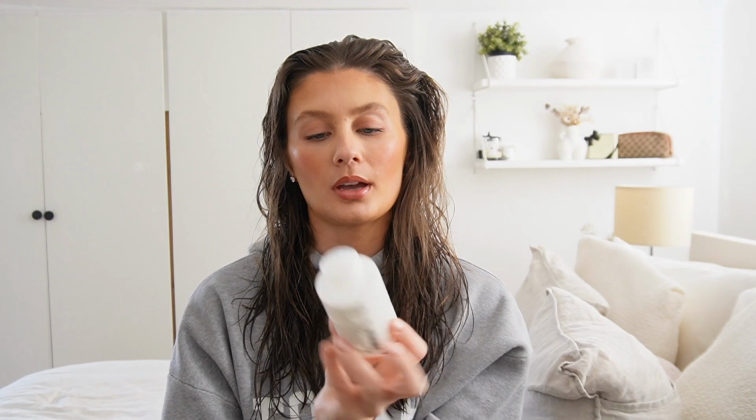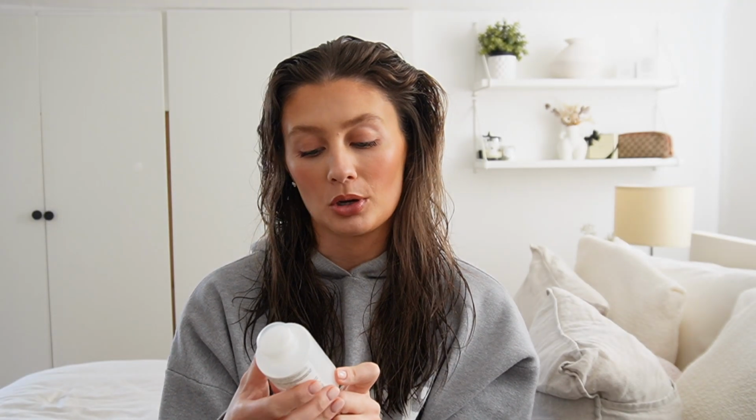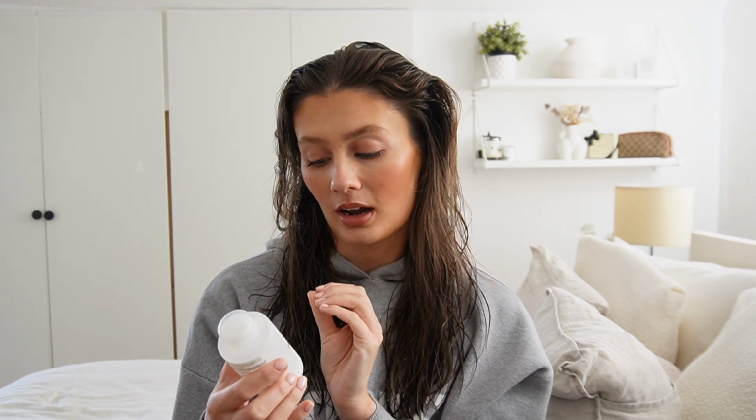I also love to use Olaplex number 6. This is a bond smoother. So it's a leave-in reparative styling cream, reduces frizz, nourishes and protects. So it's really good for pre-styling, for pre-blow dry as well. So when your hair is a little bit damp, it's fantastic just to run through the lengths and ends. And then another product that I also use on the lengths and ends, again from Hair by McKnight. This is called Happy Endings, and it's just like a nourishing balm.